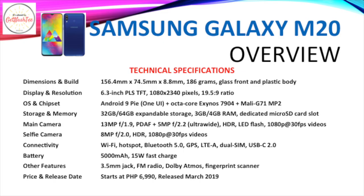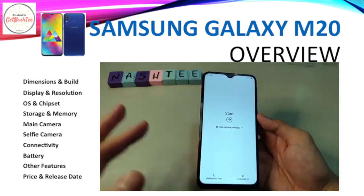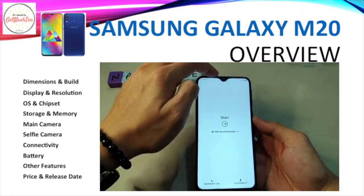Next, we have the Samsung Galaxy M20, which features a glass front and plastic body. It has a 6.3-inch PLS TFT display of 1080p Full HD resolution. It runs Android 9 Pie with One UI on top and is powered by an Exynos 7904 processor. It has 32 or 64 gigs of expandable storage and 3 or 4 gigs of RAM. It has a 13 megapixel primary camera with a 5 megapixel ultra-wide secondary camera. It also has an 8 megapixel selfie camera.